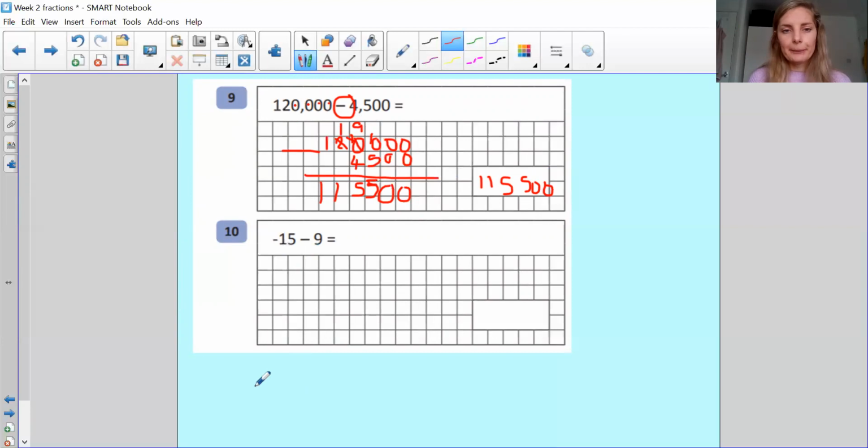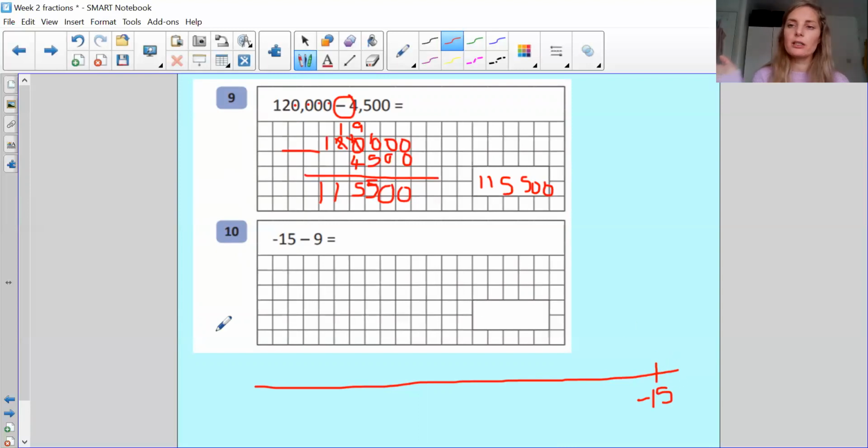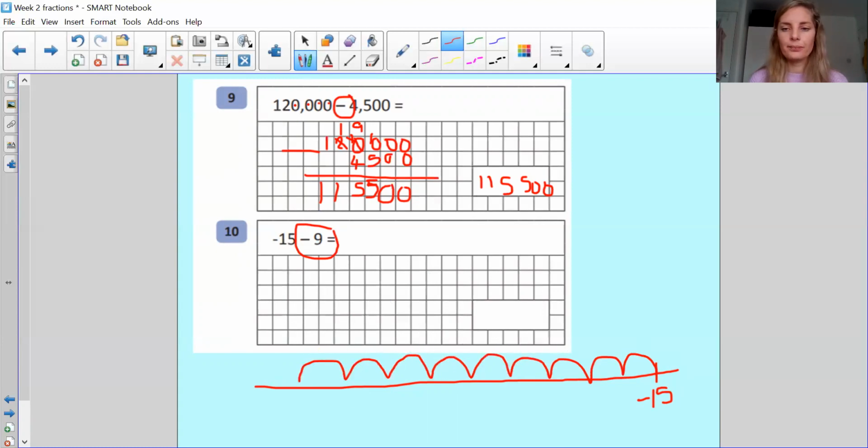Right. Negative numbers, okay? I'm going to do the bottom here. Right. So I'm going to start with the number negative 15, and I'm subtracting, so I'm going to the left. Okay, remember when we minus, we always move to the left, and I need to subtract 9 times. So I'm going to go 1, 2, 3, 4, 5, 6, 7, 8, 9. And then I go and fill in my numbers. Remember, you're counting upwards and you're going this way.